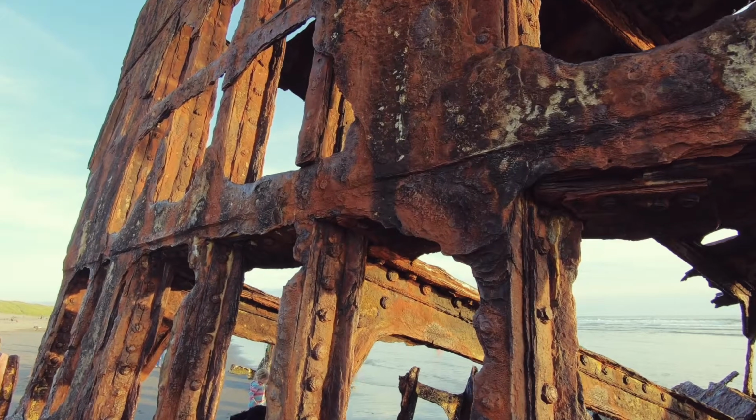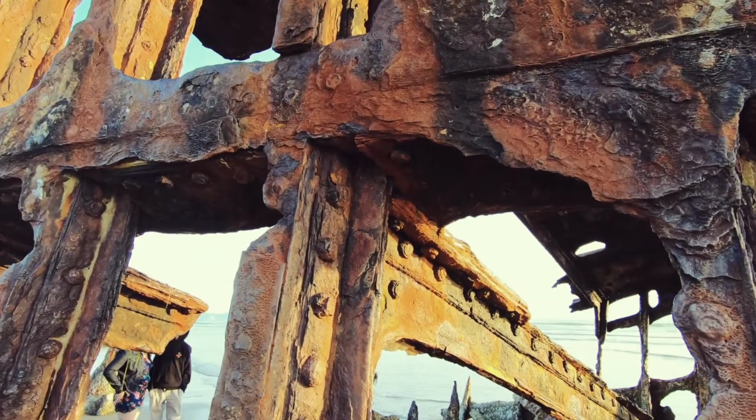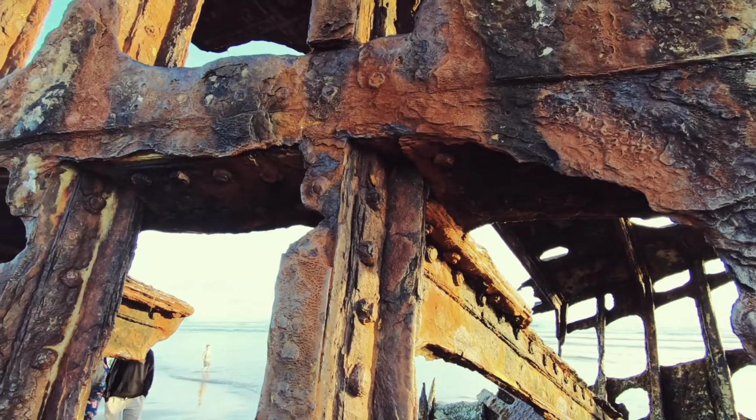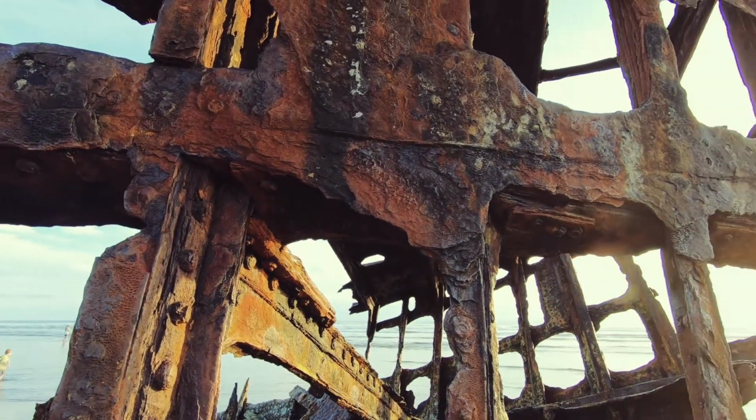Look at all the rivets here. I mean, even after a century of being here, the integrity of this part of the ship is still intact. I know a lot of it has degraded, but this was a fairly sturdy ship.